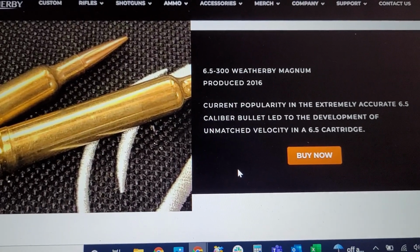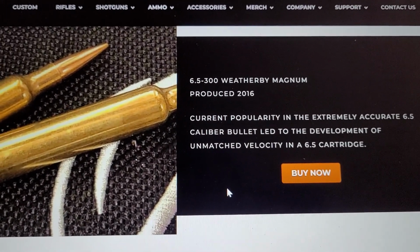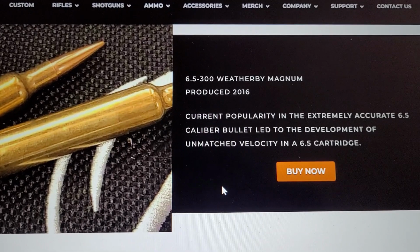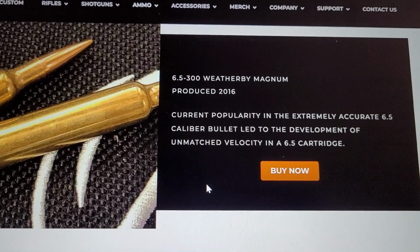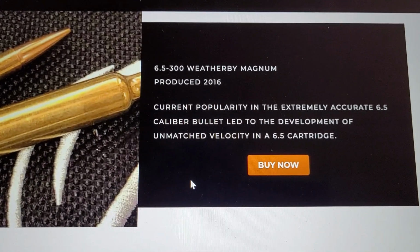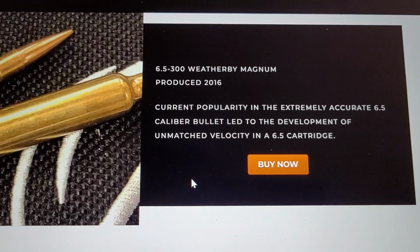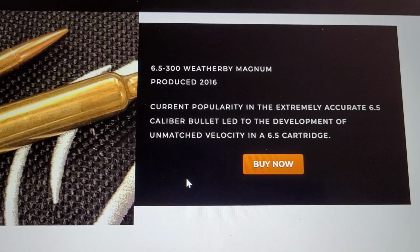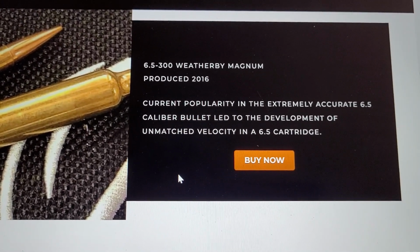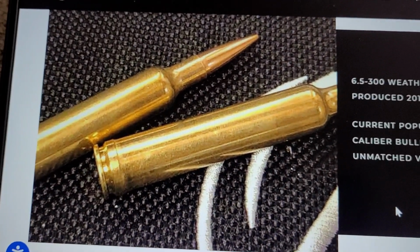Let's just look at the Weatherby website about the 6.5 300 Weatherby. Again, this will be a short and condensed little history. It was introduced in 2016. The reason they did it was because they saw just how much people love the 6.5 caliber bullets and how accurate they are, and they just wanted the fastest. As they say, it led to the development of an unmatched velocity in a 6.5 cartridge, which led to this behemoth of a cartridge.